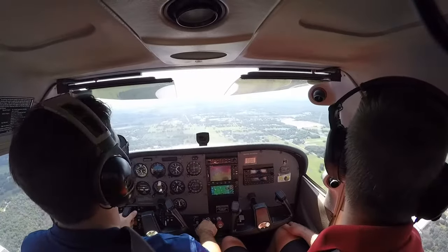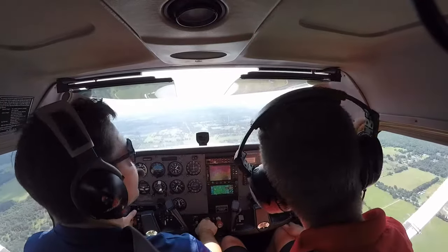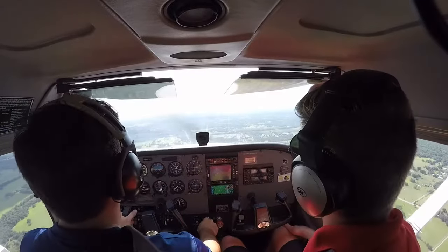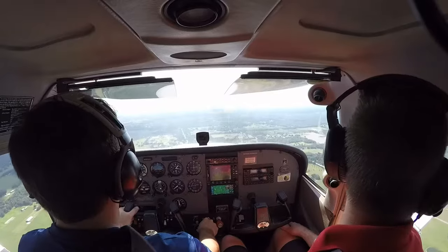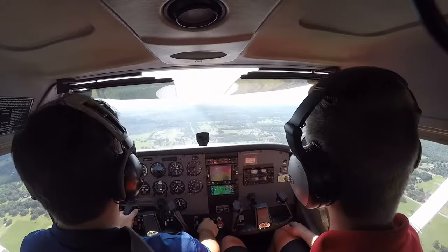Right downwind, 4, Theater. Oh, traffic pattern work? Yeah, Theater traffic, Bonanza. That's Danielle and Dave, and they're doing the technical checkout for her. Good. So she can then instruct students in that plane. Right.